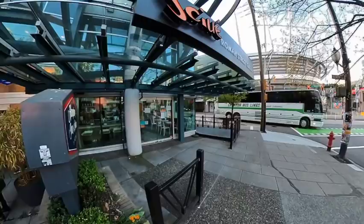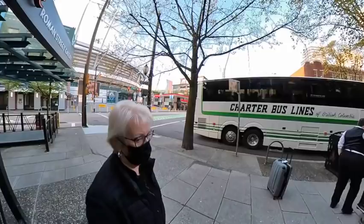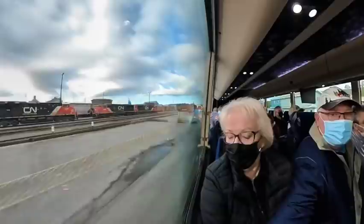So you'll see that Sally's there wearing a mask, and most of the people are wearing masks. We're asked to wear them on the coach and on the train. But as you will see, it becomes more relaxed as the journey continues.